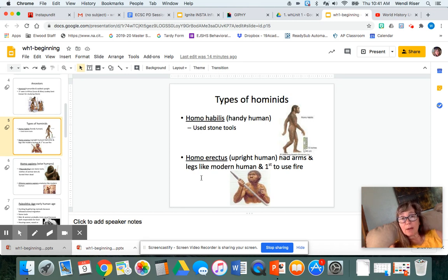Okay, so other types of hominids. You have the Homo habilis, which is the handy human. They use stone tools. How do we know they use stone tools if we don't have any writing? Well, we found the stone tools near their bodies, and we carbon dated them. We know that they were done around the same time period.